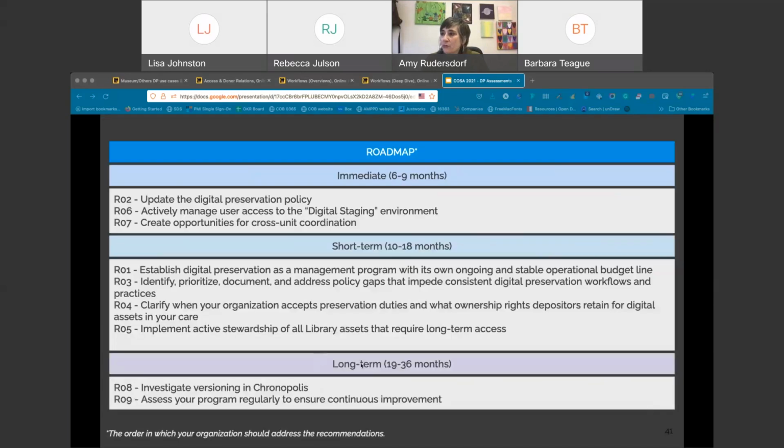And then you'll get a roadmap. This looks a lot like the roadmap you saw earlier. This one only had 9 recommendations, but you can see the long-term recommendation was assess your program regularly to ensure continuous improvement. We don't say how often because, as I mentioned, different specialists have different beliefs around that. Again, we say every 2 to 3 years, something like that. The DPC suggests yearly.